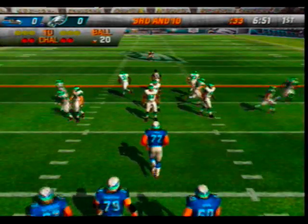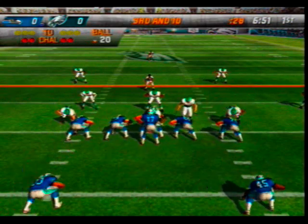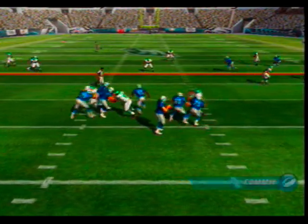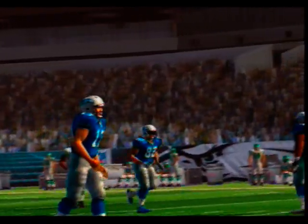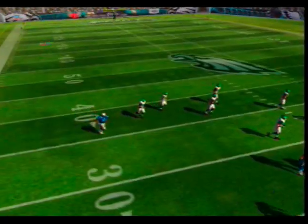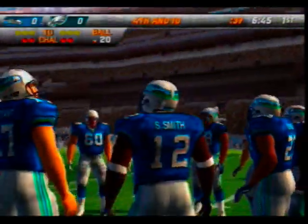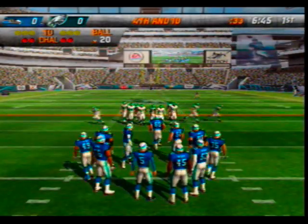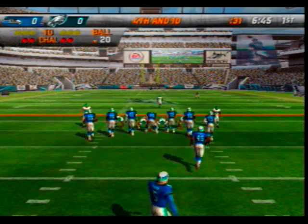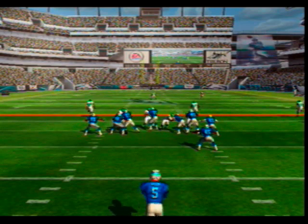Third and 10. Ball on the 20-yard line. The Eagles come out with one linebacker and several defensive backs. Throwing. Incomplete. Good pressure up front forces the incompletion. You know that the defensive coordinator loves it, because he could drop additional guys back in coverage but still get pressure on the quarterback. Nothing happening for the offense there, forced into a three and out.